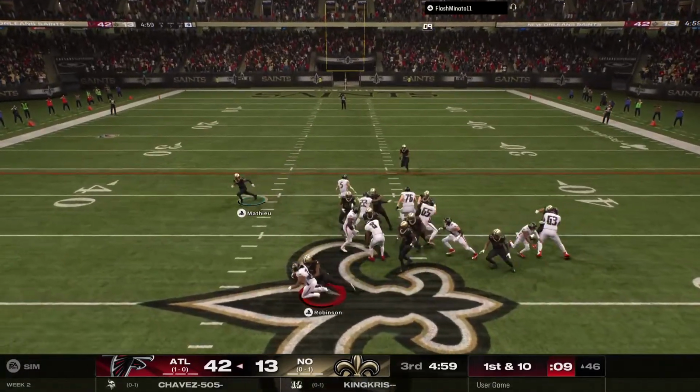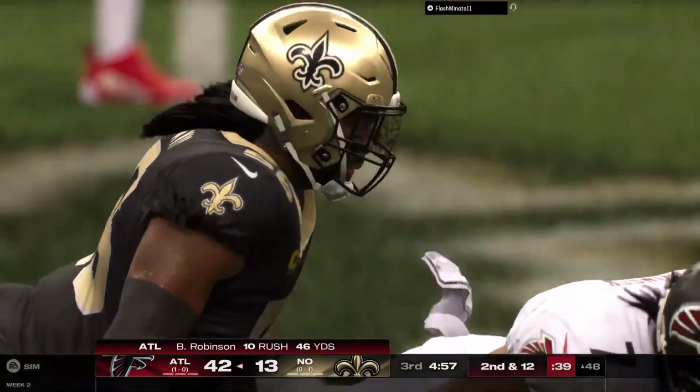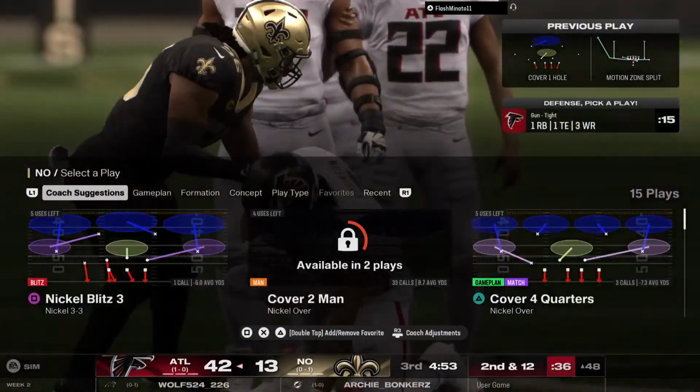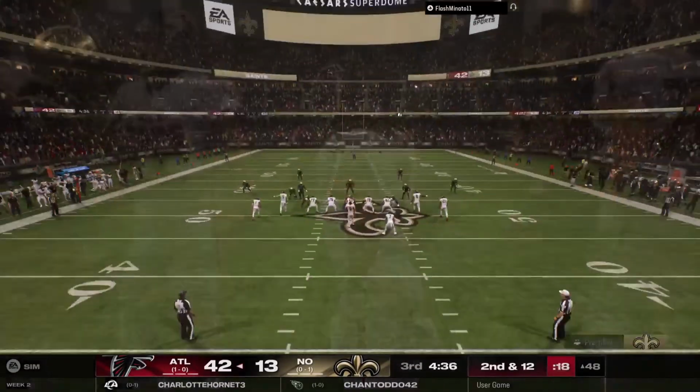On 1st and 10, it's Robinson. And he is met in his tracks behind the line of scrimmage. 2 yards the loss, 2nd and 12.